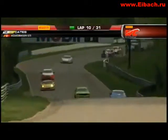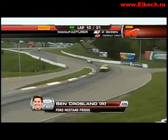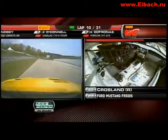We expected these cars to be quick here. Remember, Ron Fellows drove these cars to victory in round 2 here last year at Mosport. CRP have done their homework. Right now, they're running 1-2. I think Ron Fellows drove that car to victory here, so Skeen has a lot to live up to. Here we go. That's Ben Crosland.